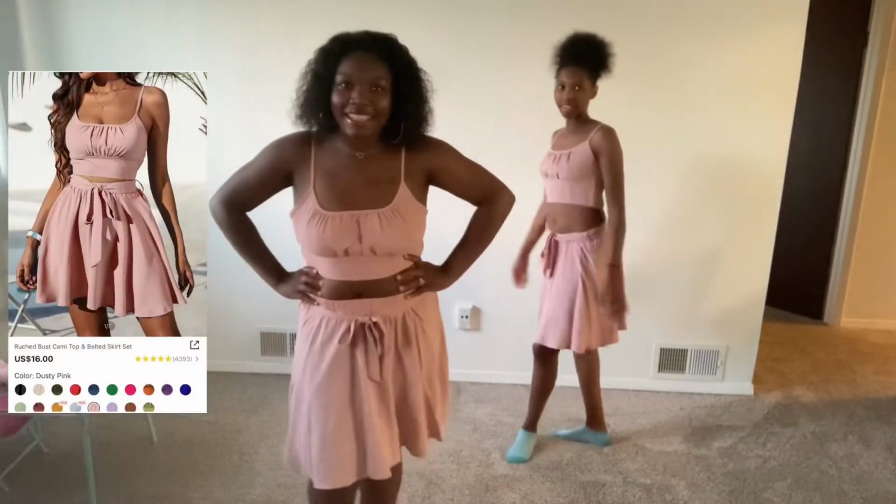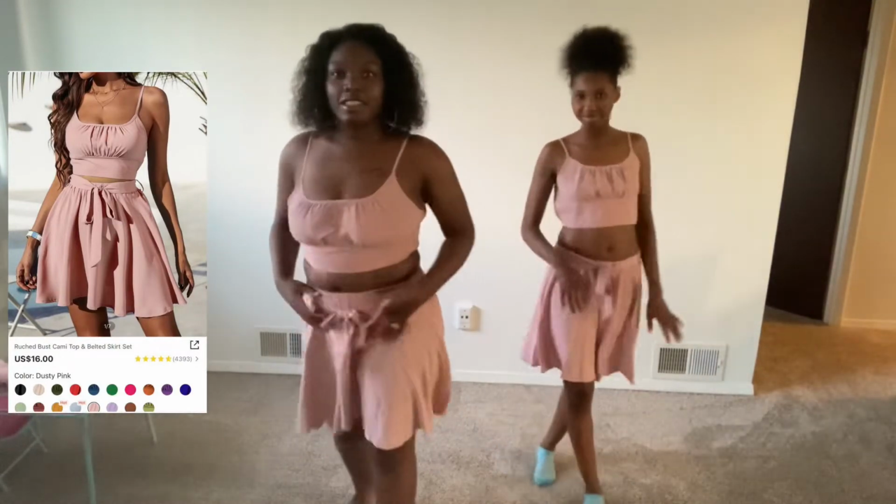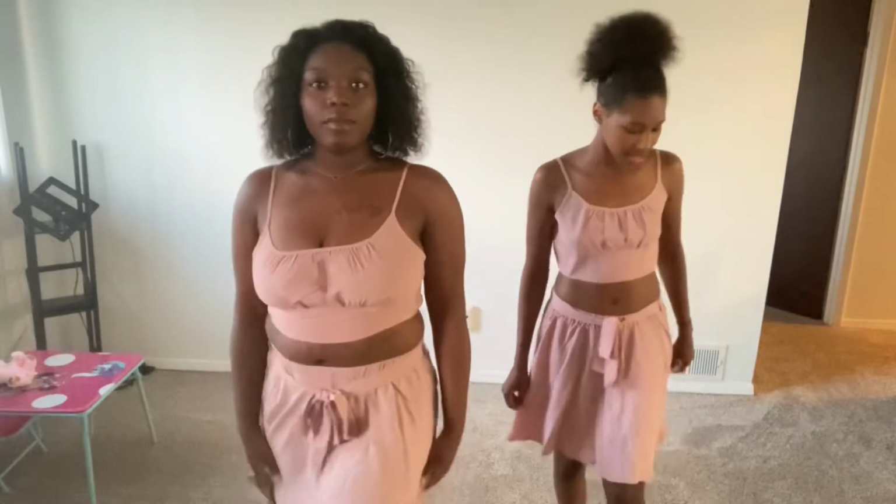This is the second pick. First of all, I like this color. Let me get closer. This is the top. I don't like this material. I did not think it was gonna be this color. I should have looked. Now this one I looked because of the size. I kind of like it. You definitely gotta wear some shorts underneath.